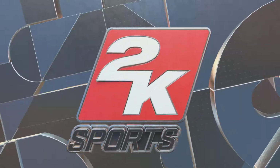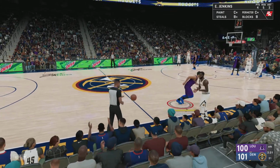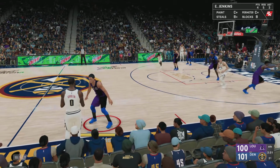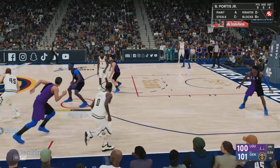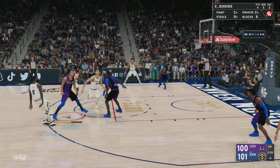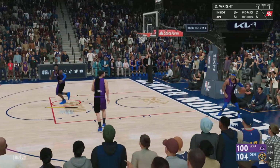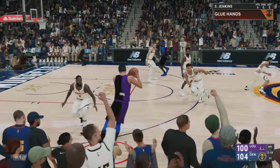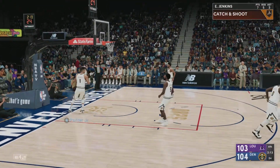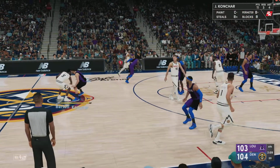The Nuggets making a switch here. Barton's checked in. Here's Jokic. Outside, Green. That falls. Nice feed from Jokic. He can be sneaky good from deep sometimes. I mean, when he gets clean looks, he's got the ability to do some damage. Neither side right now giving an inch. We'll see who cracks first.